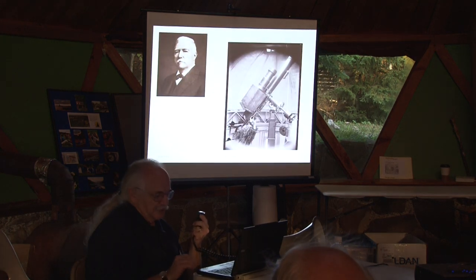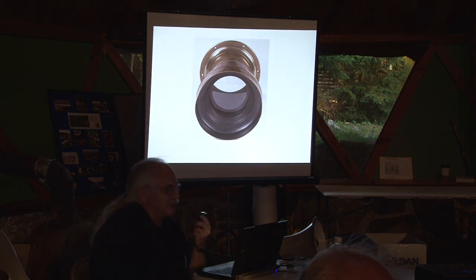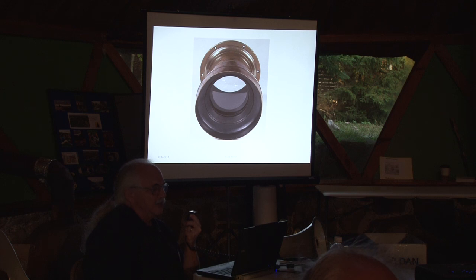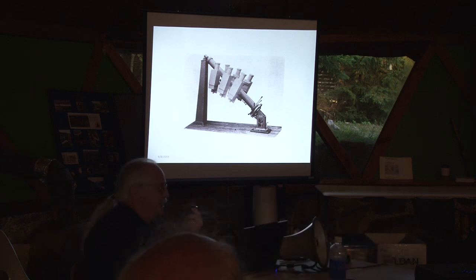So Elkin, here we go. Elkin put together an especially fine set of camera lenses. These are, again, portrait camera lenses, and this one is in the Yale collection, and he built a series of cameras and developed a very interesting procedure. No one would know where the meteor would shoot from, you know? And so the idea was to cover as wide a field as possible.